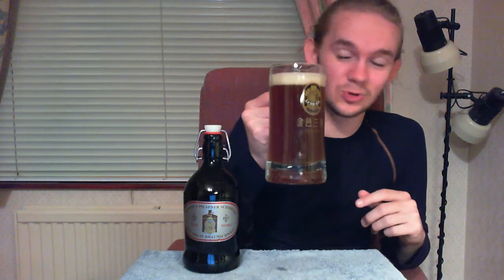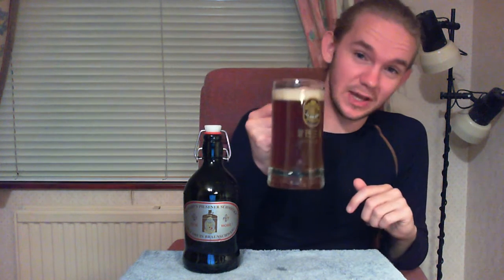So there's not too much to the aroma of this one. It's got all the typical elements you would expect of the Dunkel beer, but as I always say, just have a smell of your beers. So this is the Märzen Dunkel beer from Schadt's Brauerei Gasthaus in Braunschweig, Lower Saxony in Germany.